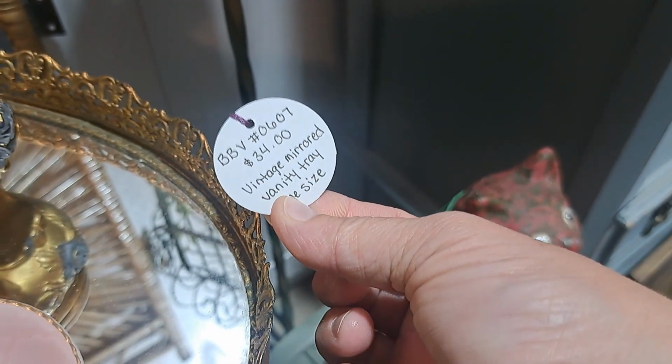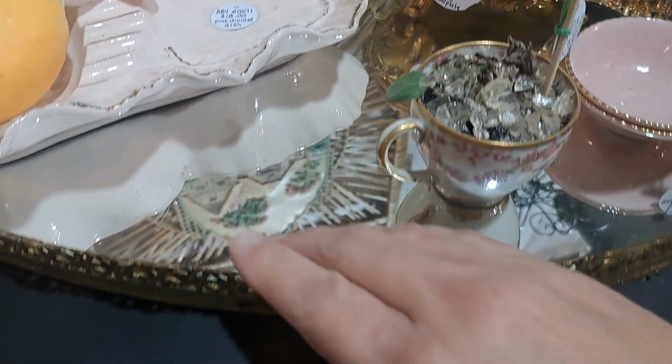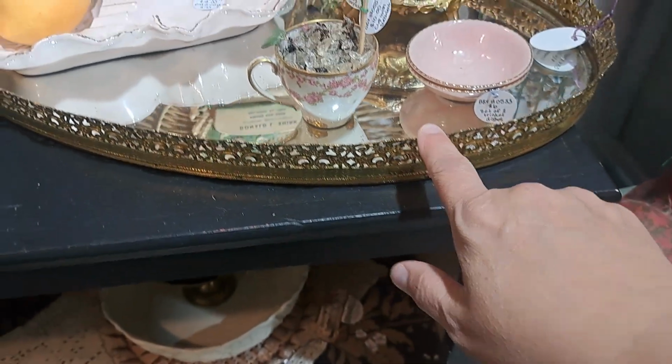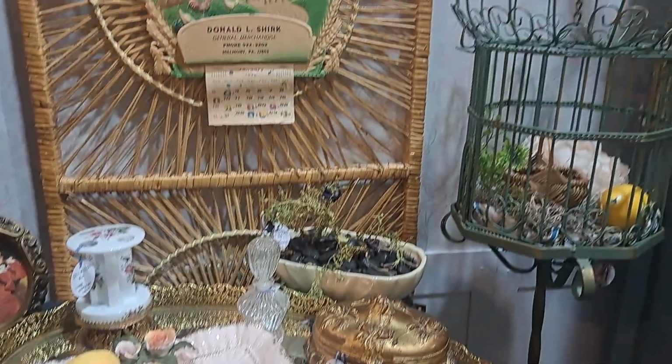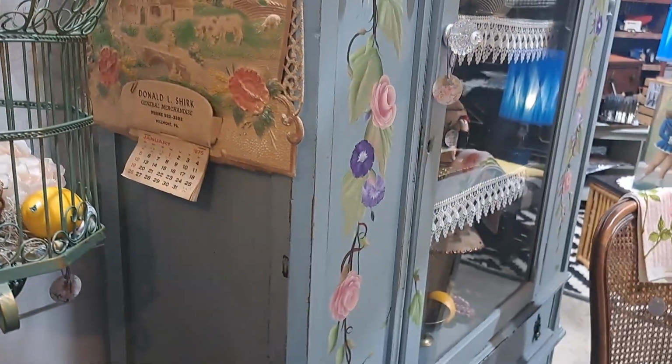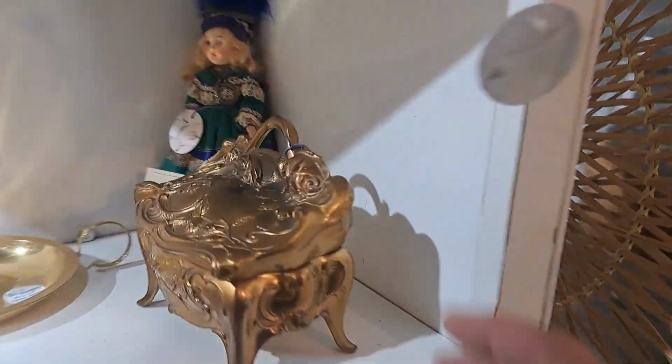What do we got here? $34? That's an amazing price for that. I love it. Good stuff, ladies. Good stuff. Wow, look at that cabinet. That's gorgeous. All right, and over here was the other jewelry casket I saw.